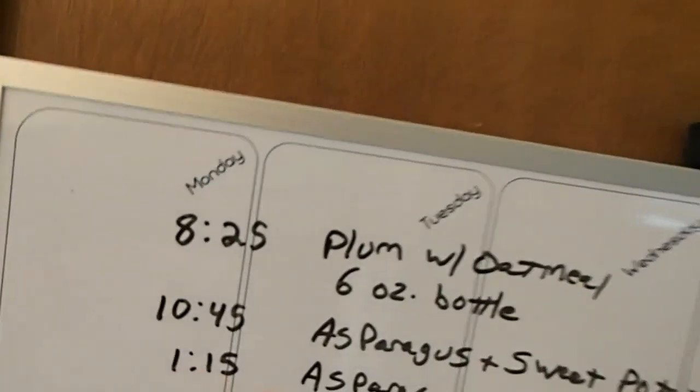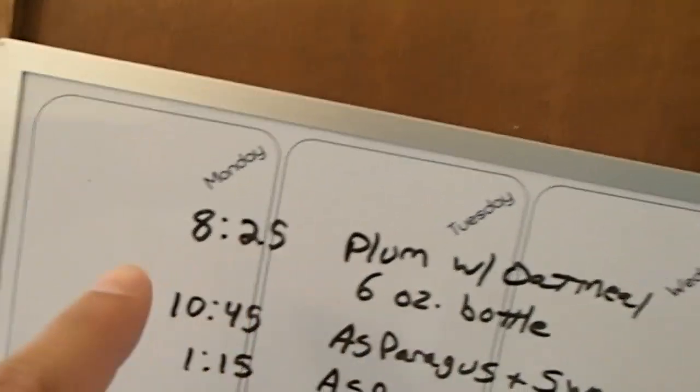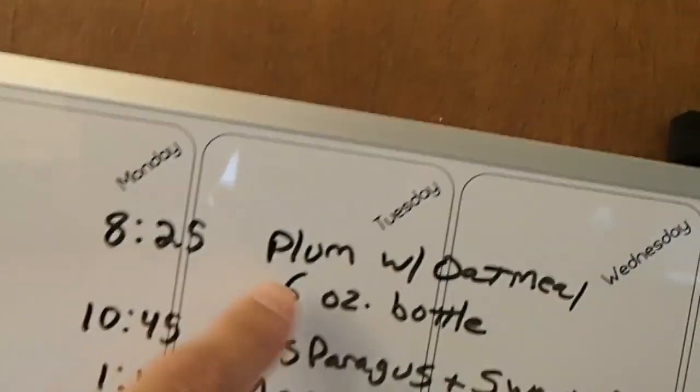Feeding her has been working out. So we had oatmeal with plum and a 6 ounce bottle for breakfast. So we've actually tested in the past, just food in the morning as her first meal, she doesn't last at all. She has like 15 minutes, that is it. So I think for the first meal, she also needs a bottle. Get that base in her. So 8:25 was her oatmeal and a 6 ounce bottle.